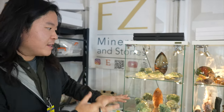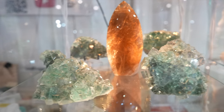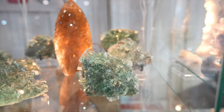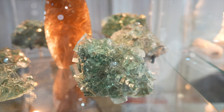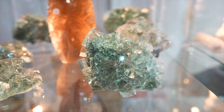They're known for these really top quality glass green cubes, just minty green, pistachio green like color. It's just amazing. It's unbelievably clear. A lot of people have commented on it thinking that it's from England. And then I'm like, well, it's actually in China. China has a lot of fluorites. Most of it is mass produced, low to medium quality stuff. But they have a couple of mines where they produce really, really good stuff, and this is one of them.